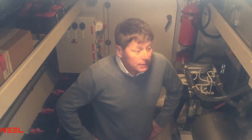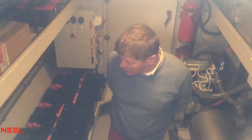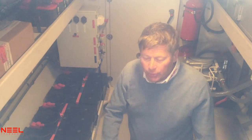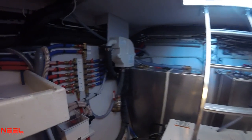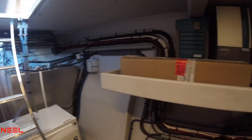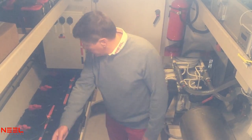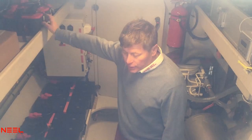Yeah, so now we go one step down. Here we've got another level. I've got 2 meters headroom here. It's a real machinery compartment. We've got here, right at midship, all the heavy equipment. We've got the generator here. We've got right centered and touching the mast bulkhead, the 60 liters diesel tank, the 60 liters water tank. And here we've got very strong shelving where we have the battery bank. We have all the chargers and converters and engine batteries.